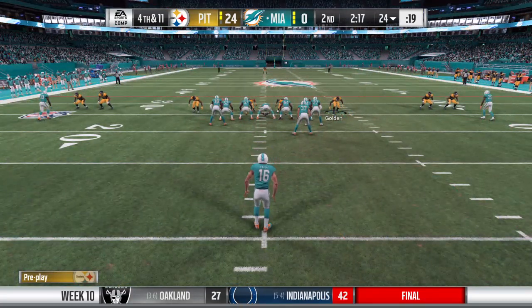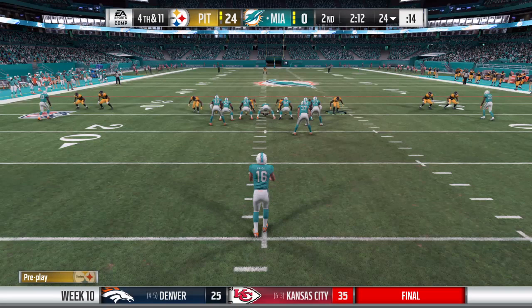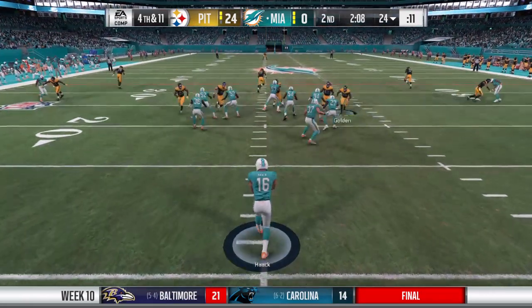That was a nice throw out there to the flat, but they defended that pretty well. The hope is to go ahead and put it on him so he can turn and get upfield and gain additional yardage. There just wasn't anywhere to go on that play.